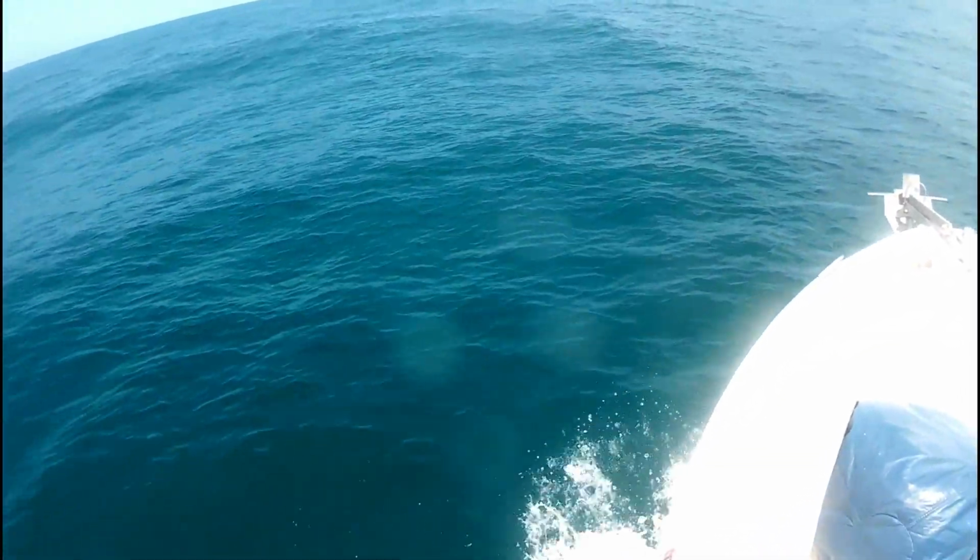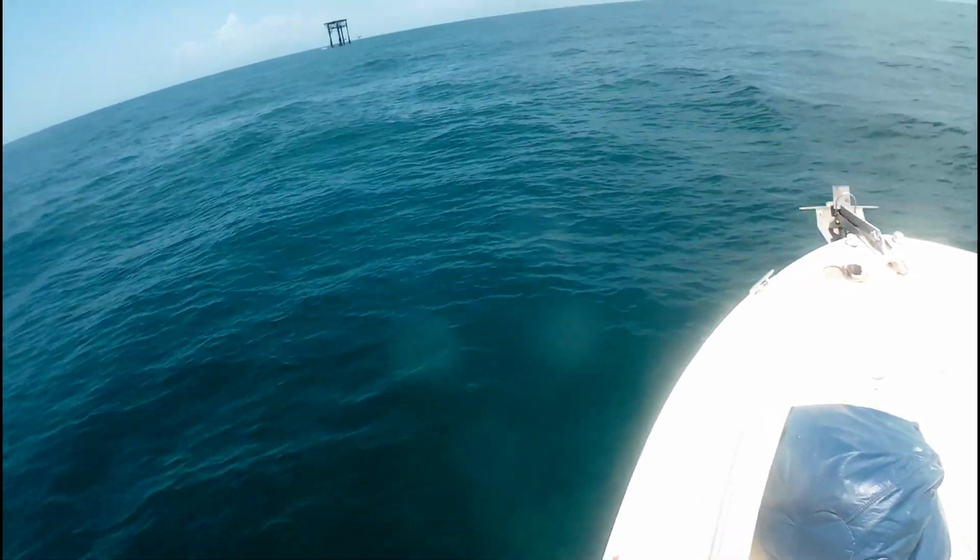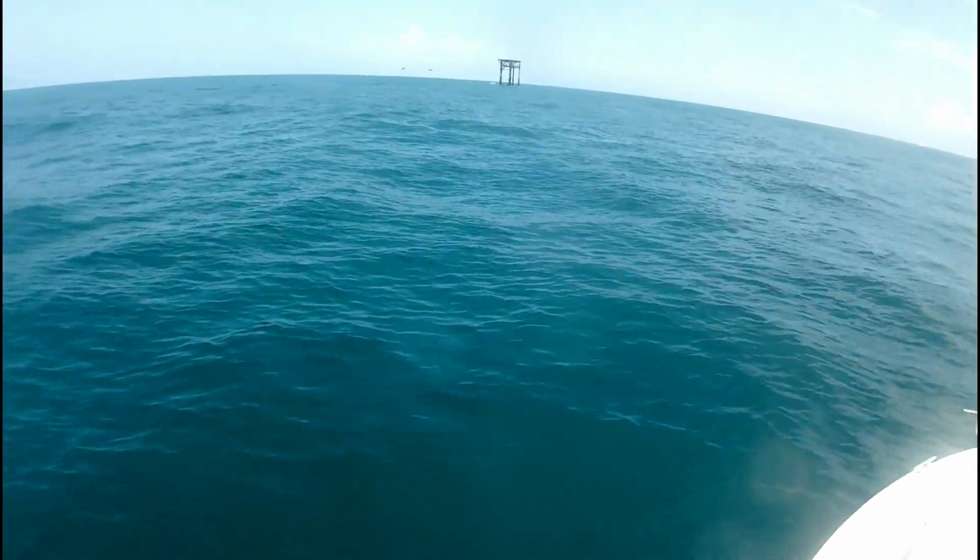It was now close to lunchtime and we had not caught a single fish. So we decided to moor to one of the pipe stands and have our lunch while we scouted the area further.